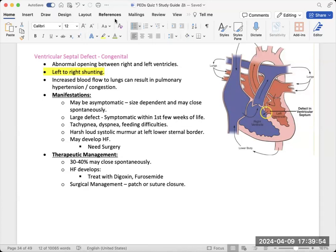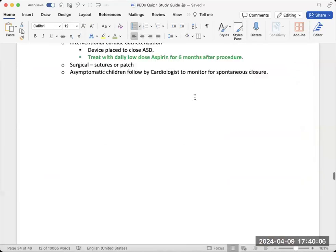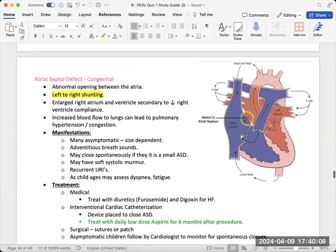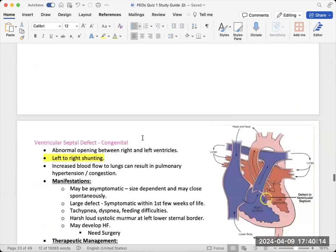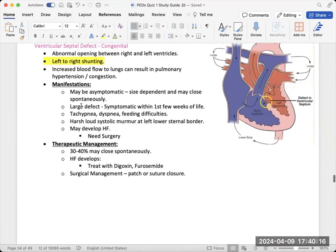But this is pretty much the exact same as atrial septal defect in terms of how it works, left to right shunting. The only difference is where the opening is. This is an abnormal opening in the ventricles, whereas for atrial septal defect, it's an opening in the atrium. For treatment for atrial septal defect, you'll give a low-dose aspirin after their surgical procedure. You won't do that for ventricular septal defect, but the manifestations are still the same.